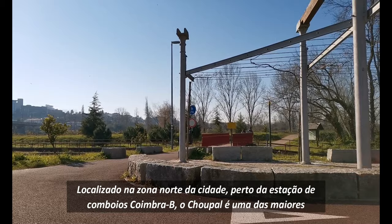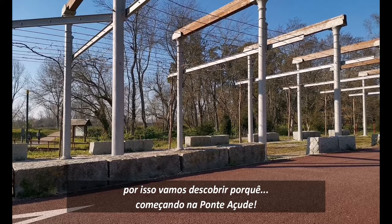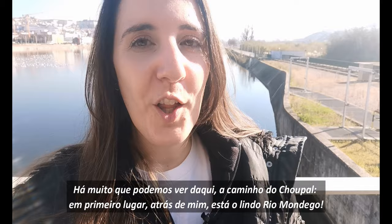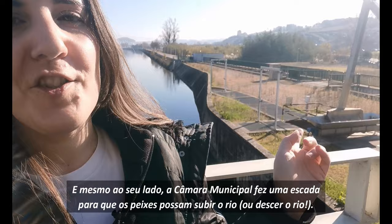And you should definitely include it in your travel plans, so let's find out why, starting at Ponte da Sud, in English, Dam Bridge. There's a lot we can see from here on the way to Choupal. First of all, behind me is the beautiful Mondego River, and right on the side of it, the city hall has done a fish scale, so the fishes can actually go up the river or down the river.